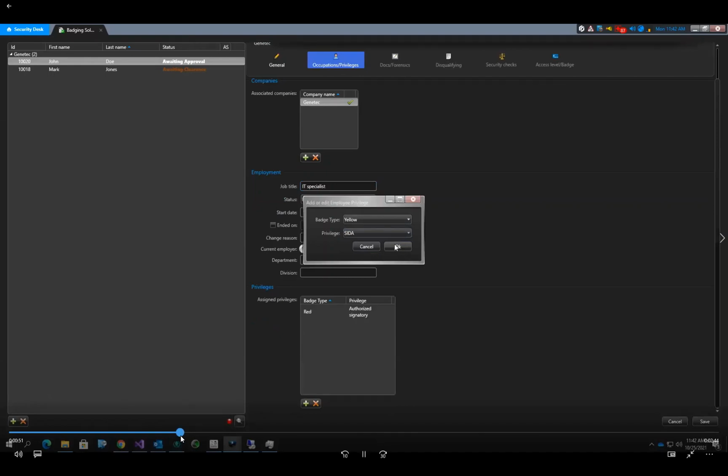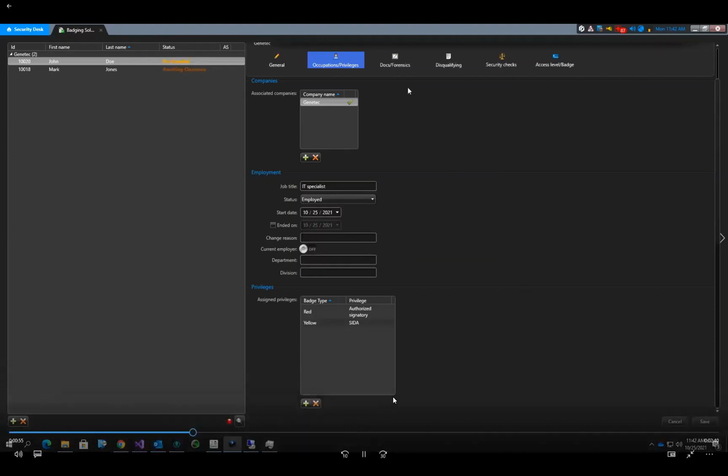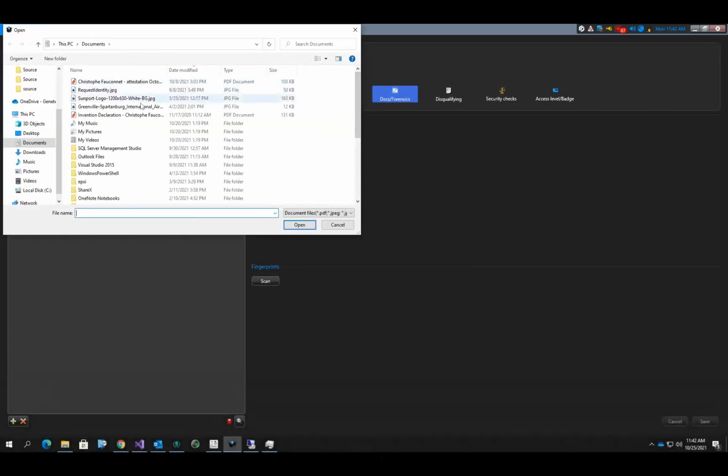They named the badge type by color. That color is associated with the different types of privileges they would have. Now that could also be set up in any way that you guys want as well. Docs and forensics. So this is where things get interesting.